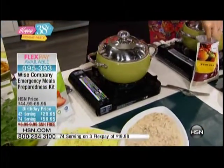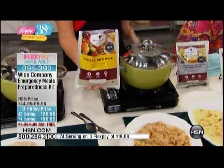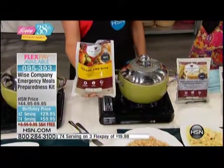I have to point out, if you are a camper, or know somebody that's a camper or out on a boat that takes freeze-dried food, if you've ever tried that, some of it is not very tasty. This is a great alternative to that. It is a wonderful alternative.